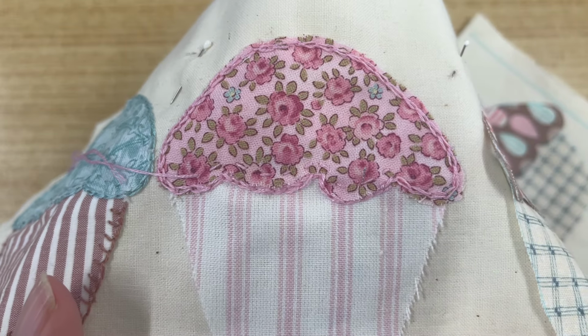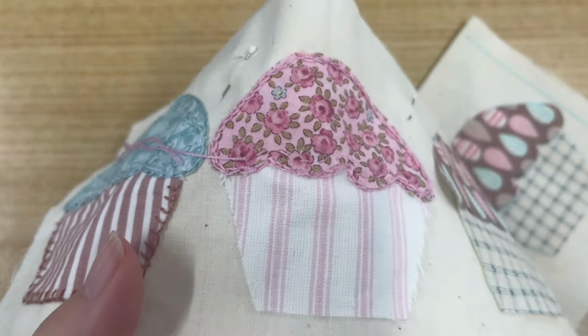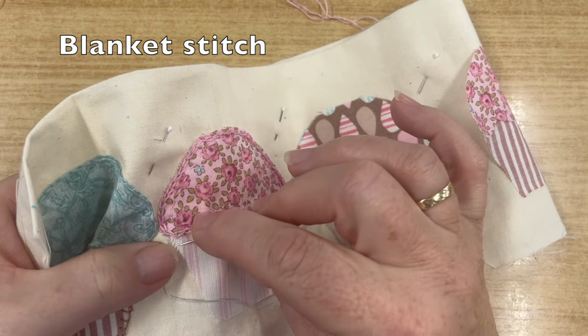I received a sewing machine for my 21st birthday, and I sewed all my clothes as a young woman until I had children, and at that point in time, the sewing of the clothes stopped.